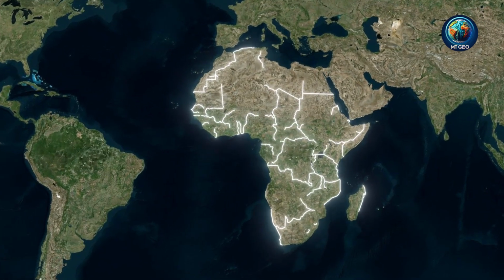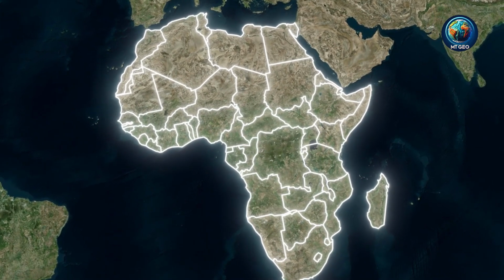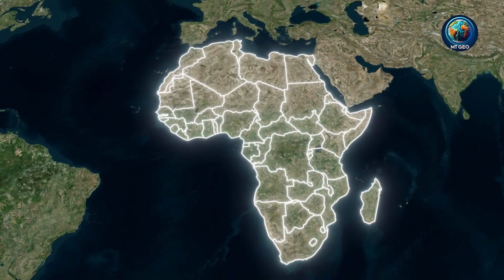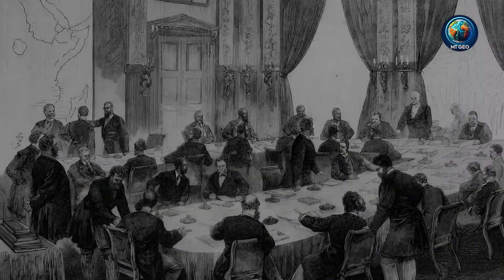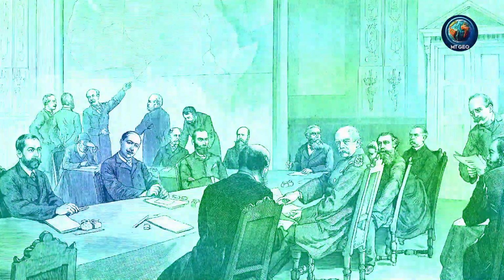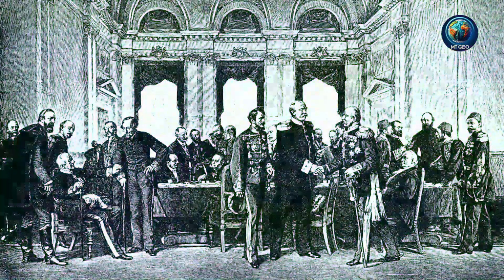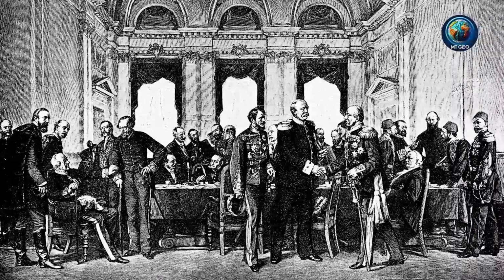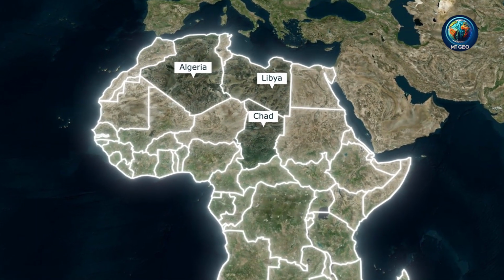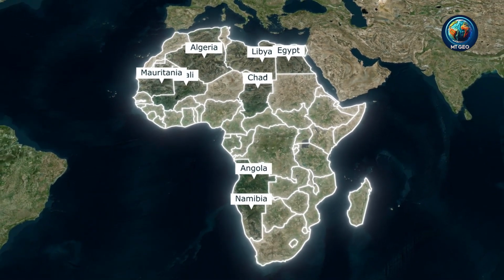Many of Africa's borders are shockingly straight, cutting through tribes, cultures, and entire ethnic groups, like someone just drew lines on a map. Because that's exactly what happened. In 1884, during the Berlin Conference, European powers carved up Africa to avoid fighting each other, without ever setting foot in most of the places they claimed. They drew borders that ignored rivers, mountains, languages, and people, creating countries like Chad, Libya, and Algeria, with borders that stretched for hundreds of kilometers in perfect straight lines.